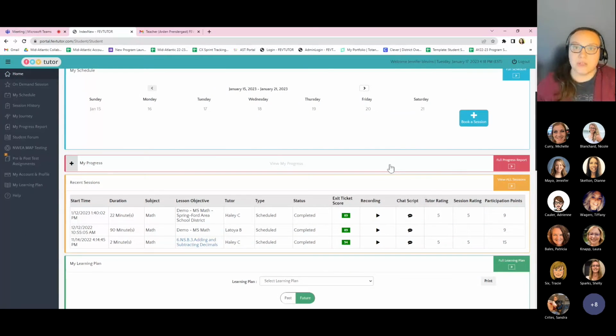So if you do have students that are working with FEV Tutor and you know that they're doing sessions, and let's say you've got an assessment coming up next Tuesday, you may want to suggest to your student, hey, why don't you make sure that, as a part of your studying, you go back, watch your tutoring sessions, and make sure that you're really clear on all of the standards that are going to be covered on the next assessment.